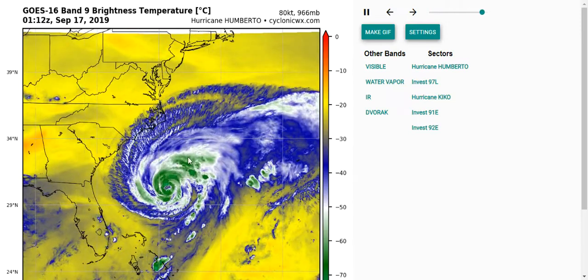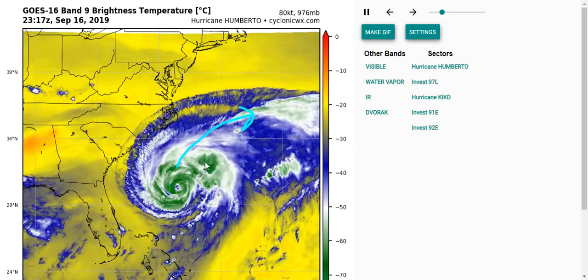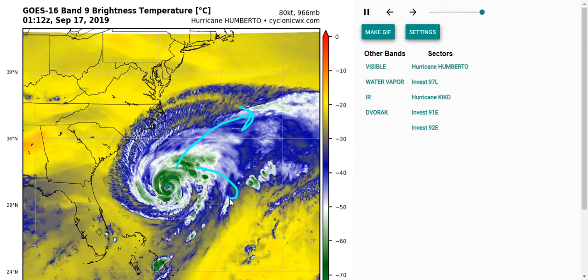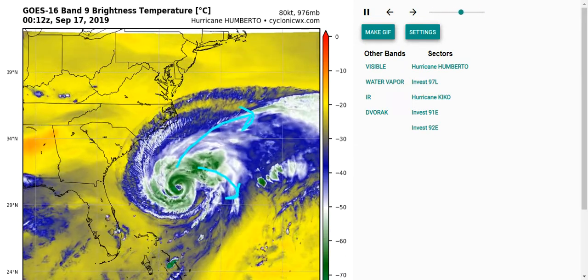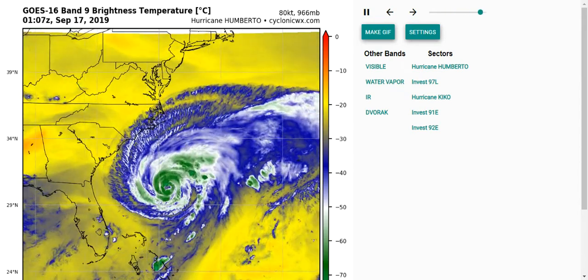As you can see, the convection is favored here because there is that good upper outflow and upper divergence, which spurs on rising air into convection.